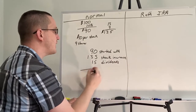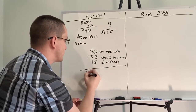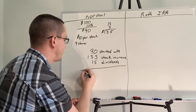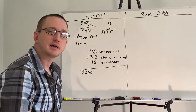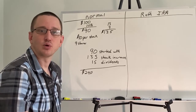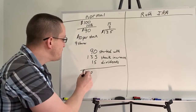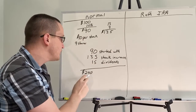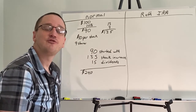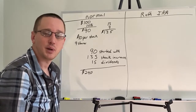So your total account balance now is going to be $240. Pretty good, right? And it would be good, except for a couple of things that are going to now work against you. Uncle Sam. You see, you made some money. You started off with $90, and now you have $240. So Uncle Sam wants his share of that pie.